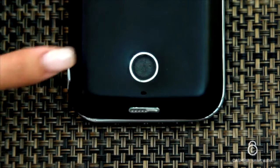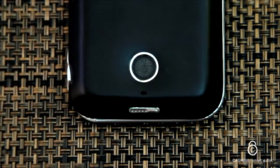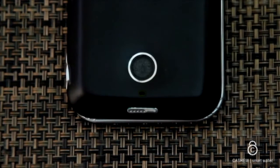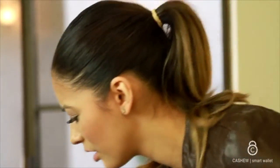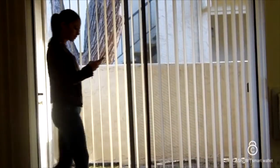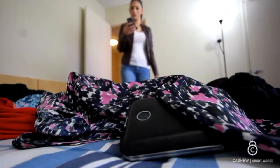The biometric fingerprint reader and specially designed electronic latch gives you exclusive access to your wallet. Unauthorized users will be locked out immediately. For the times that your wallet is out of your line of sight, whether it be under a car seat, behind a couch cushion, or even under a pile of clothes, use the Buzz My Wallet feature within the app. Just follow the sound and you'll locate your wallet in no time.